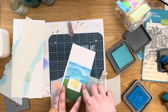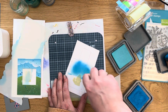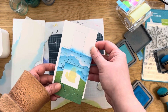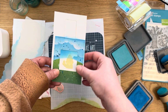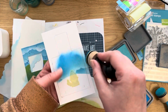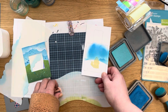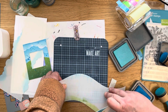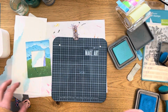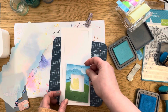Going a bit darker here. So very, very different. Why is it so different? Maybe it's the wrong colors. Okay. And then I do the bottom part with the other sky part. Same way. I think I lined it up wrong, but that's just how it is now.